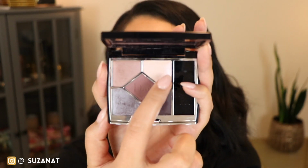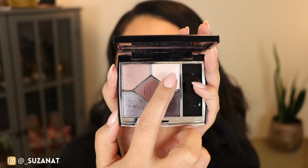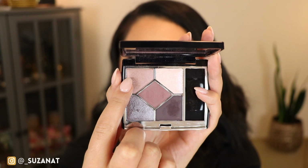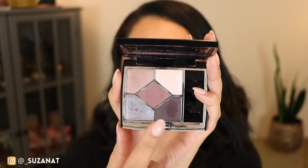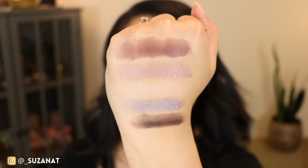Now, here we get a really beautiful sparkly shade. It's kind of glittery. I use these mostly as toppers. This one here is a satin shade. We've got this one that's more of a pearl, like a metallic finish actually, and then these 2 here are our mattes. And here we have these swatches.